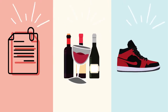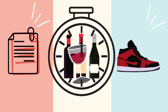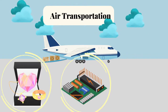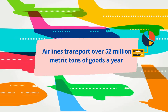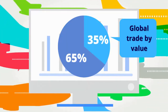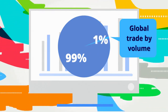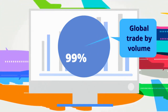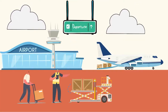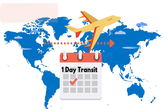Air freight is used to transport many different types of goods because its speed and efficiency make it an ideal means of transport for high-value goods, urgent goods, and fresh goods. Airlines transport over 52 million metric tons of goods a year, representing more than 35% of global trade by value but less than 1% of world trade by volume. Air freight is a fast way to move bulk goods. Your products are loaded up onto a plane and flown to you or to your customer.